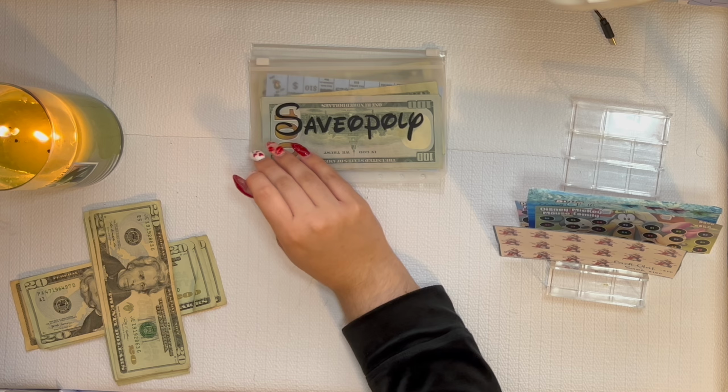So let me explain really quick. This is more like my variable expenses. These are more like my fixed expenses. I never really stuff this because I don't really pay bills at the moment. And then this is my sinking funds.